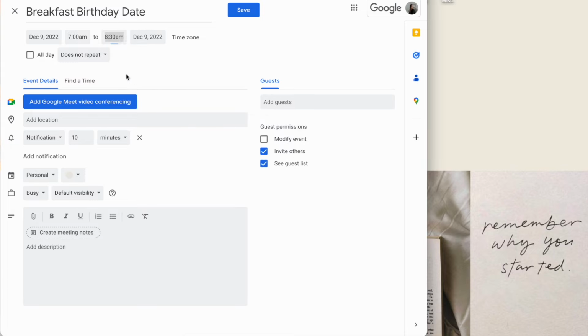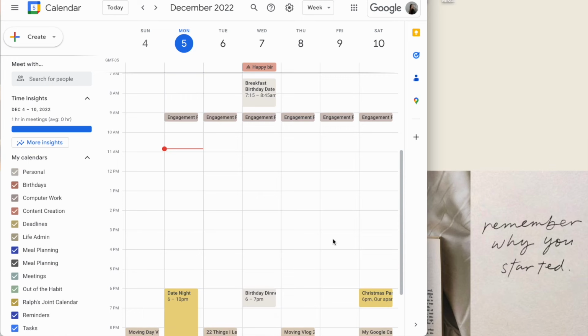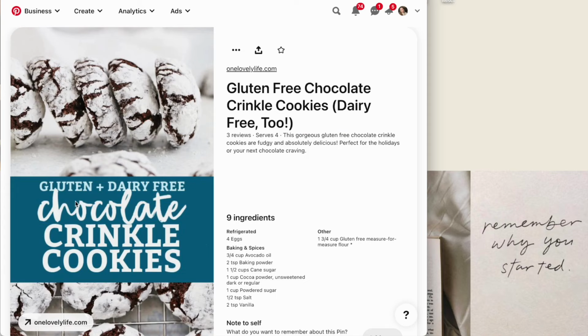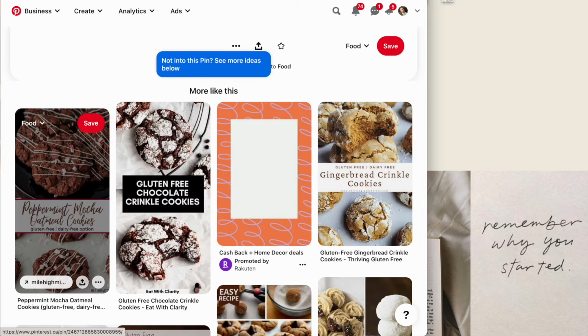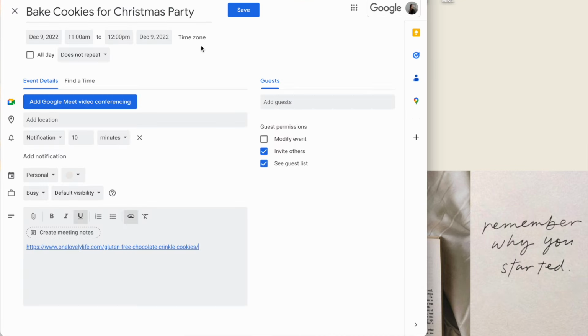So I'm pretty sure we're doing dinner with my brother and sister-in-law that night. We need to confirm that, but for this Christmas party, I know that I'm making cookies to bring for it, so I'm just gonna put in on Friday afternoon, bake cookies for Christmas party. I'm actually gonna open up my Pinterest and just save the link to the recipe in there as well. I'm just gonna add this to the description. And then that way when I go to bake cookies, it's right there.